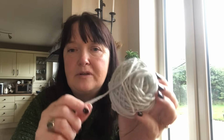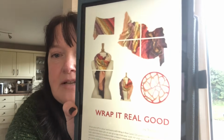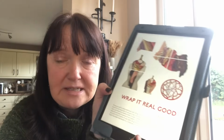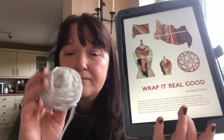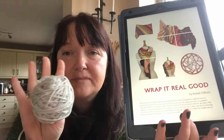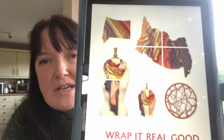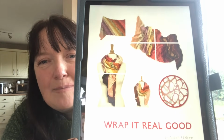I wound up the little ball, and I will get this started today, and this is what I am going to knit. It's the Wrap It Real Good by Ambo O'Brien, which is designed for mini skeins. And what I didn't say was that this is DK. I decided to get a DK Advent. But I thought this was really pretty. And I just add in my new colour every day. Keeping it simple.